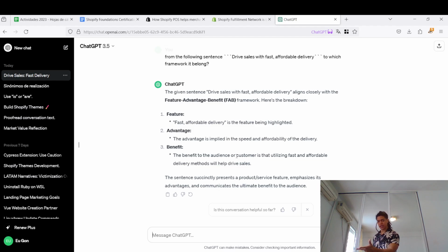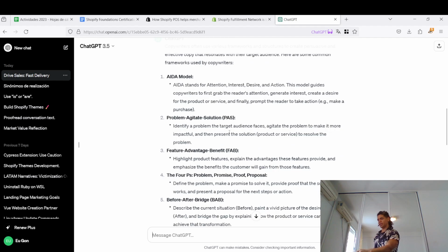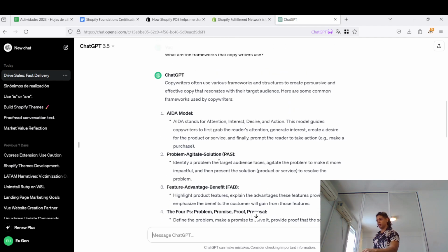so writing, reading, and speaking are a crucial part of our life in a way that we can not only provide value to others and solve their problems, but also solve our inner problems. Oh my God, Dean. All right, feature advantage benefits. Okay.